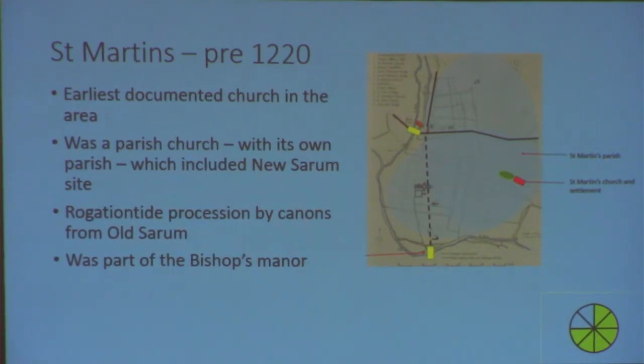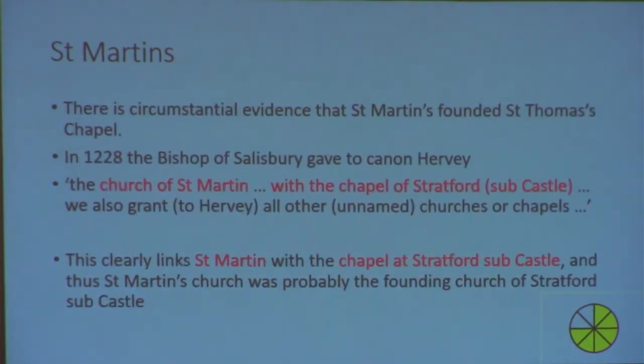We don't exactly know the details of the early parish, but one Rogation tide, the canons from Old Sarum came down to visit St Martin's as part of the procession, and there was a dispute about it, and that was one of the reasons given as to why they had to move out of Old Sarum. And it was also part of the bishop's manor. So there is circumstantial evidence that St Martin's founded St Thomas's chapel.